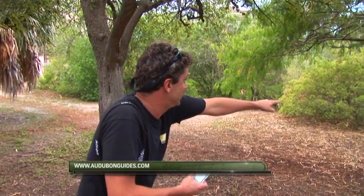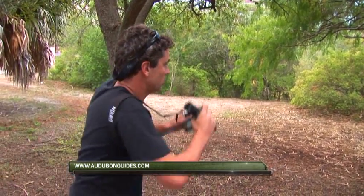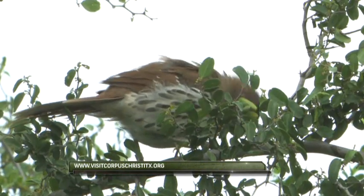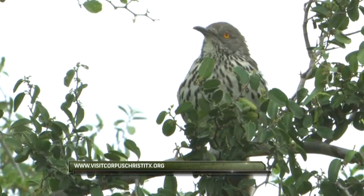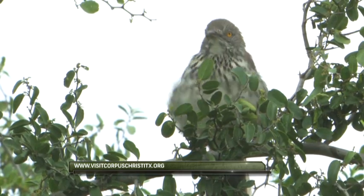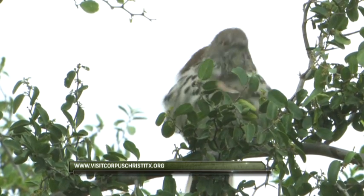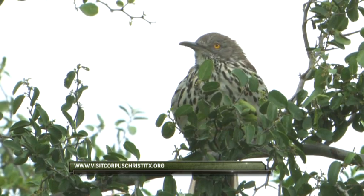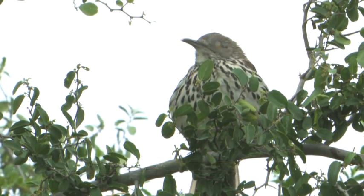Straight away, there he is, straight away, on this little branch here. Look at that. Beautiful long-billed thrasher, one of the signature birds here at Blucher Park. See the gorgeous marking on the breast, that bold marking on the breast, and look at that long bill. Great bird, long-billed thrasher.